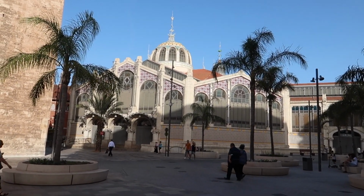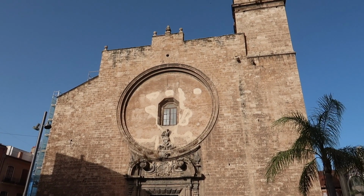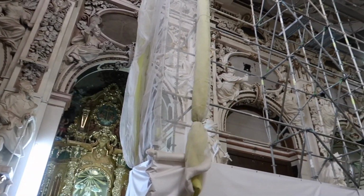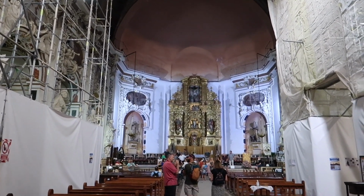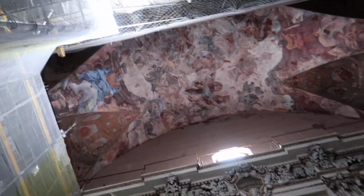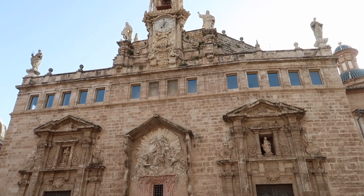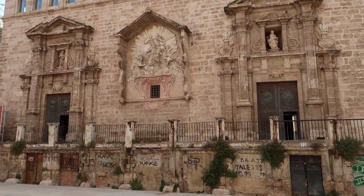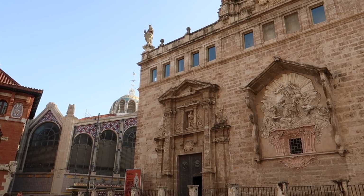How pretty the market is? Wow. They're fixing it. Look at the scaffolding. Wow. Wow. Look at the ceiling. So this is the same church that I just showed you, but the front or the back, I'm not really sure, but it's totally different, isn't it? See, the market is right there.